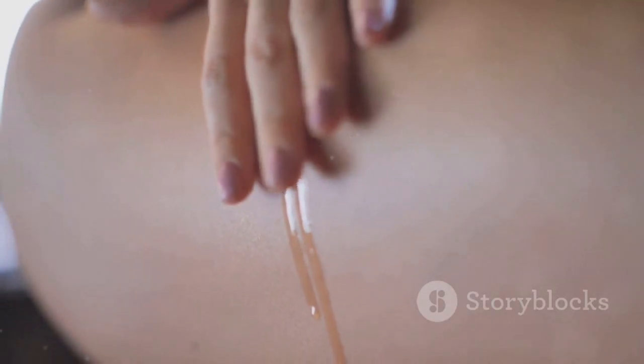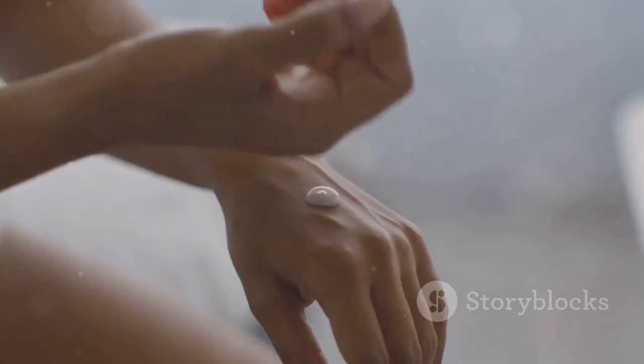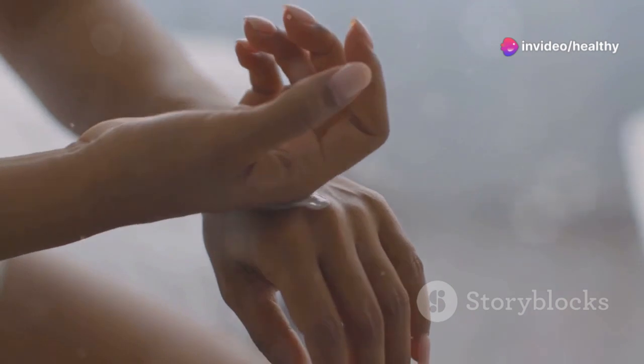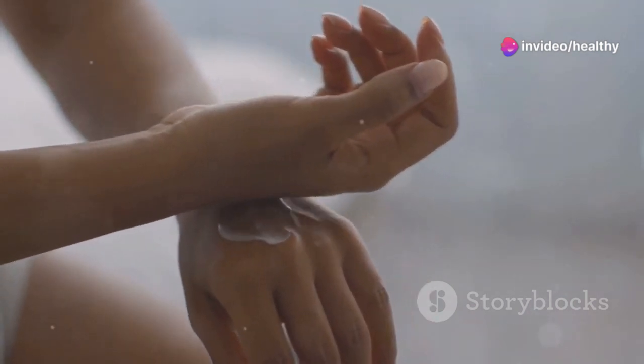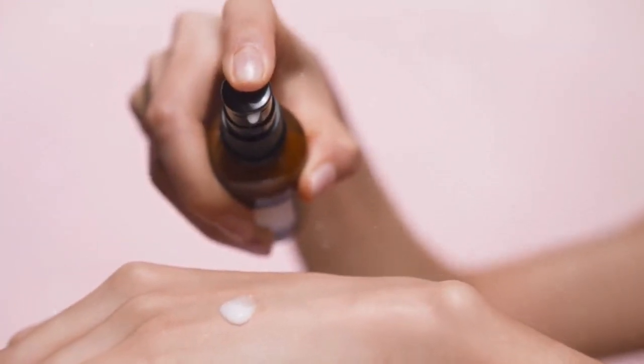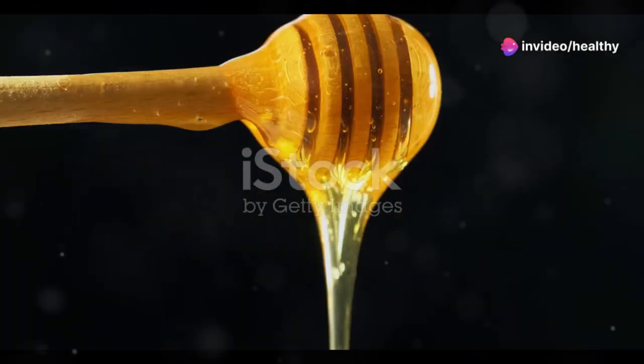Olive oil is also incredibly hydrating. It's rich in healthy fats that mimic the skin's natural sebum production, creating a protective barrier that locks in moisture and keeps your skin feeling supple and smooth. And if you struggle with dryness, eczema, or just general skin irritation, olive oil is here to soothe and calm, leaving your skin feeling happy and balanced.